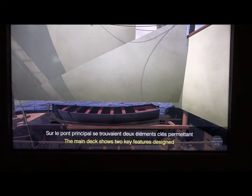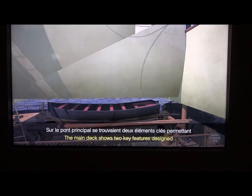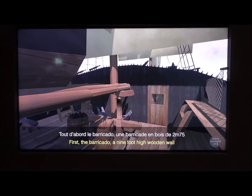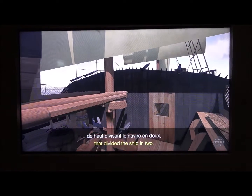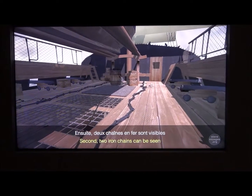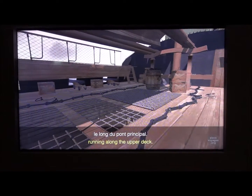The main deck shows 2 key features designed to control the male slaves. First, the barricado, a 9-foot high wooden wall that divided the ship in 2. This was topped with spikes and swivel guns. Second, 2 iron chains can be seen running along the upper deck.